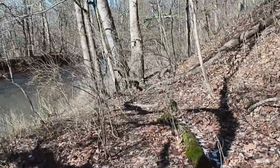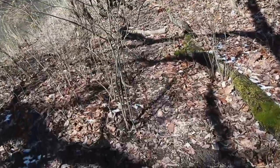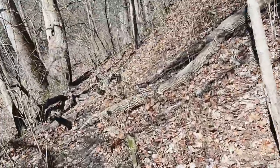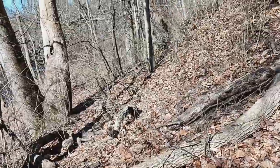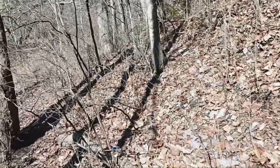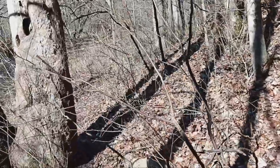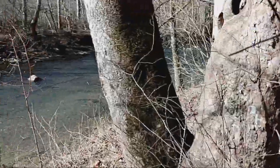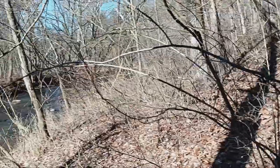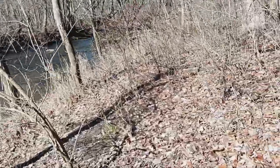It looks like people have walked this before, because I can see somewhat of a trail. It's just not an official trail, but I'm not the only one down here that has done this. Yeah, it looks like I can get through here. Maybe.